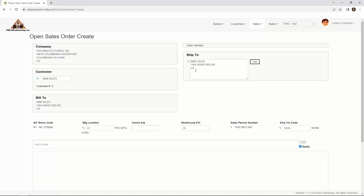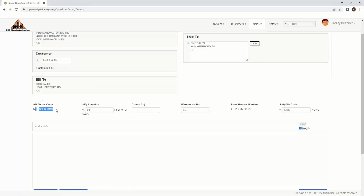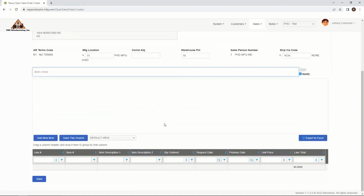In this example here, they automatically default in from Macola my ship to information. I have the ability to edit that if I choose to, or do another lookup as well. My terms information came in as we would typically expect in Macola. All the other fields that we would typically see, ship via code, the default salesperson that may be used. I could add a note on this as well. And then down at the bottom I can just start keying in, if I choose to, any of the line items that I would like to add.